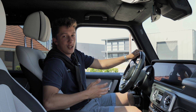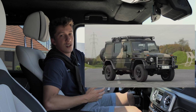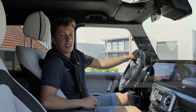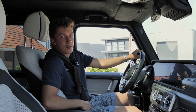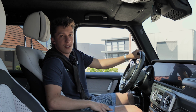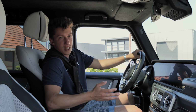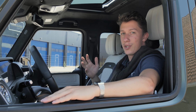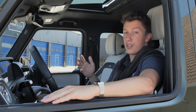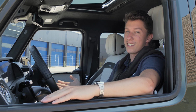Back in the day, the G-Wagon was meant and used as a utility and military vehicle. Over the decades, however, it's changed into a pretty iconic fashion statement, whereby models like these, the G63, are used by celebrities for day-to-day activities, for example grocery shopping. Now of course we have to show you that this G63 is capable of withstanding such important tasks. So let's take it shopping.